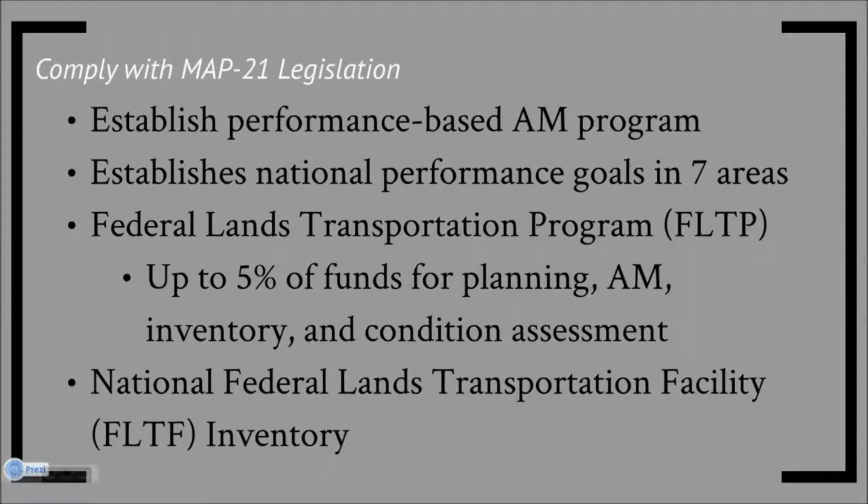Number 4, you'll comply with the MAP 21 legislation. This legislation establishes performance-based asset management programs, establishes national performance goals in 7 different areas. The budget associated with the Federal Lands Transportation Program may allocate up to 5% of funds for planning, asset management, inventory, and condition assessment. MAP 21 also requires the National Federal Lands Transportation Facility inventory.